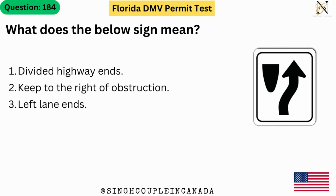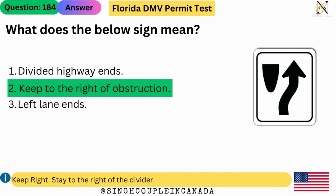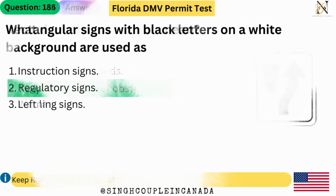What does the below sign mean? 1. Divided highway ends. 2. Keep to the right of obstruction. 3. Left lane ends. The answer is 2. Keep to the right of obstruction. Keep right. Stay to the right of the divider.